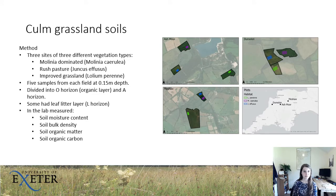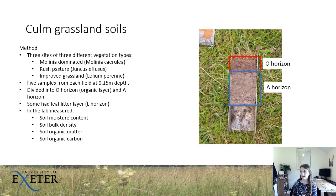Each field had 5 samples taken to 15 centimetres depth. These were then divided into the O horizon, the organic layer, which you can see here in the red, and then the A horizon, which is shown in blue. Now some samples also had quite a clear leaf litter of this decaying leaf matter, which was known as the L horizon, which was also measured if it was there. Now this made a total of 90 samples across the fields.